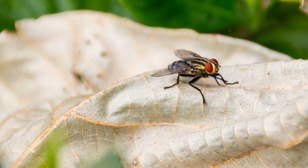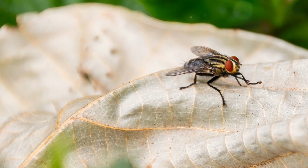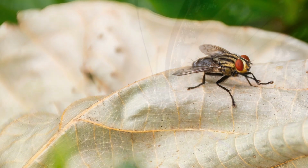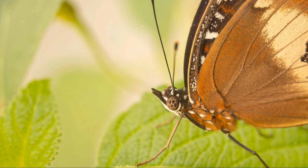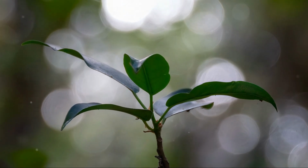Viewpoint. Changing your angle can dramatically alter how your subject is perceived. Shoot from above, below, or at eye level for different effects. Background. A cluttered background can distract from your subject. Keep it simple or use it to complement the story you're telling.